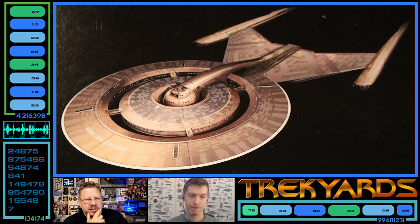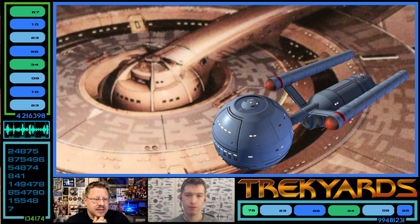But one of the first things I noticed is that the ball in the center is very much not reminiscent of a Daedalus class anymore. They've kind of got more of a stepped approach, and the ribbing on it as well, which is kind of a shame, because I kind of like the Daedalus look and the Daedalus ball tie-in almost. This is quite a step away from that.